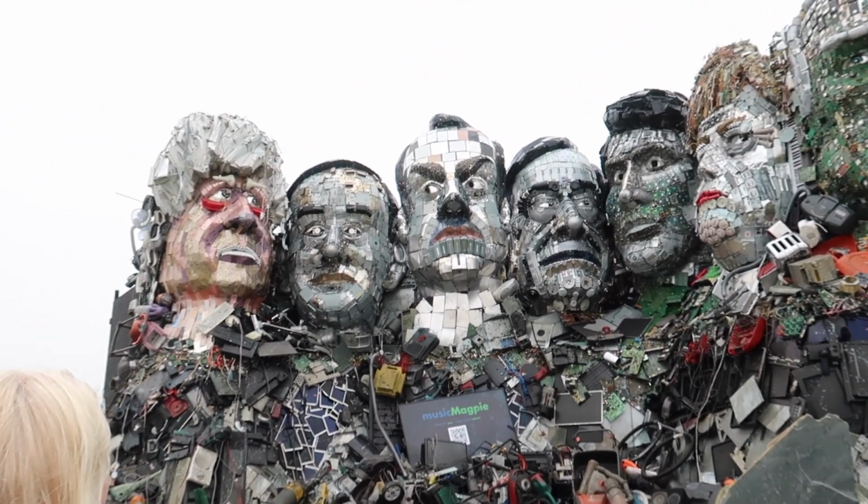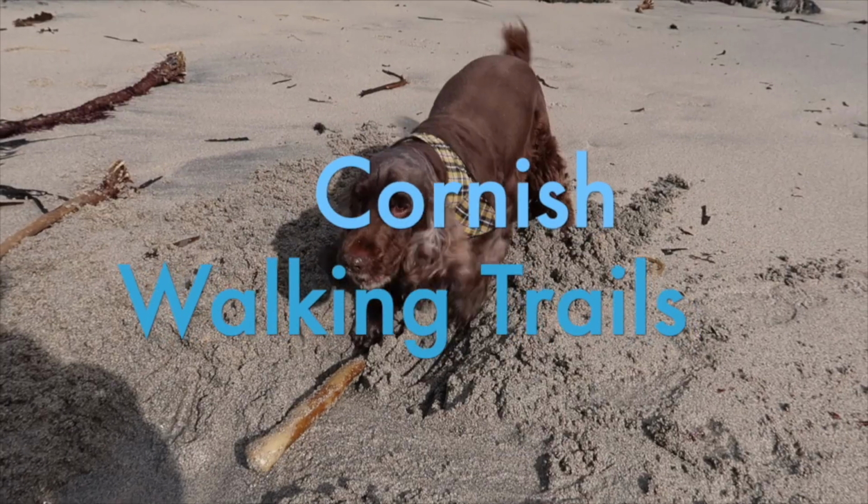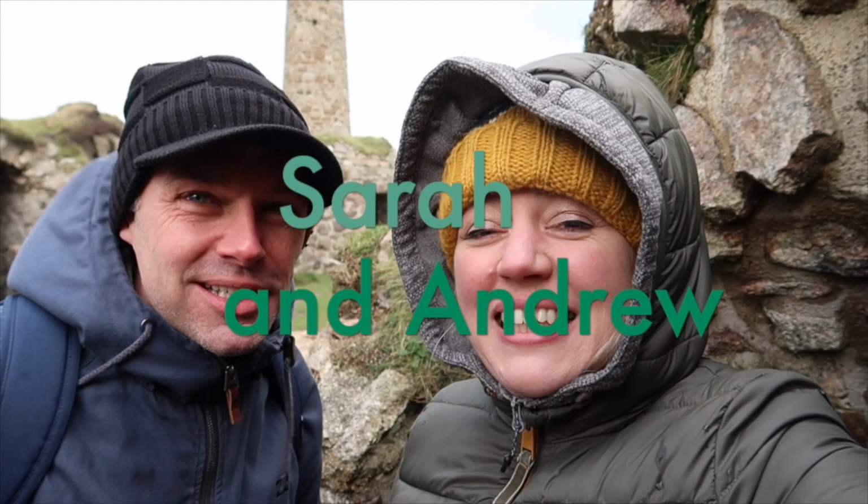In honour of the G7 summit, we've come to Mount Recyclemore. It's Thursday, the 10th of June 2021, and the world leaders are gathering in Carbis Bay in Cornwall for the G7 summit. Yeah, they could have brought the weather with them. It's not very nice today. Two weeks of glorious sunshine, the world leaders arrive, got mist and fog today. Never mind. But we're in Gwithian today. We're walking slightly down the coast path towards Carbis Bay.